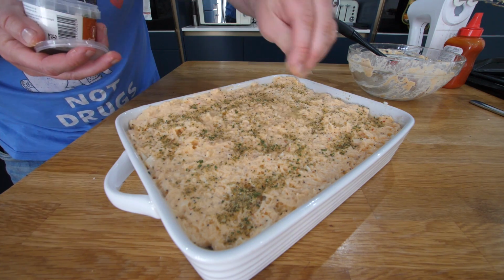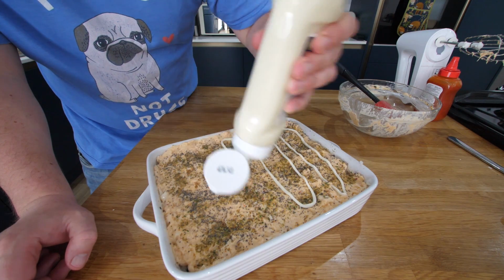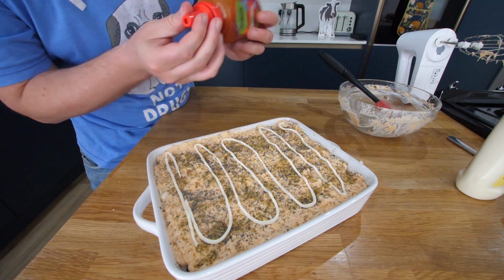It's crazy. Apparently we do a layer of mayonnaise like this. Oh wow, that's very artistic. Look at that. And I'm going to try and do it with the sriracha as well.